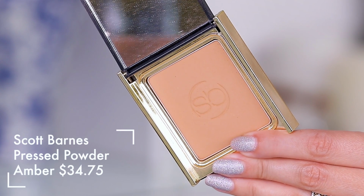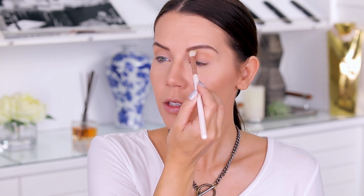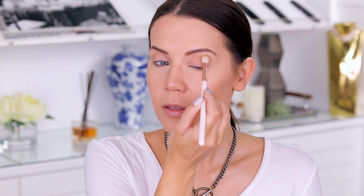So I am first going to start out by shaping my eyes, and what I'm actually going to do is take a pressed powder from Scott Barnes. I am gonna be using this on the face as well, but this is a beautiful powder. There's something very unique and silky and just wonderful about this product. This is the shade Amber. I am just going to take a crease brush and I am going to shape out my crease really quickly with this color. You can see how fast that happens and that this product basically blends itself.